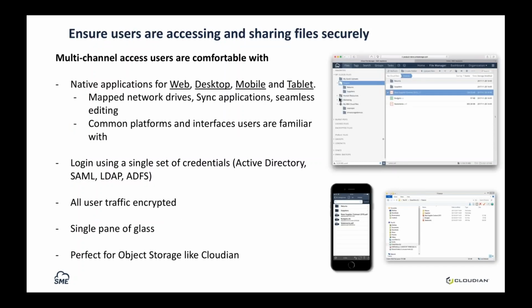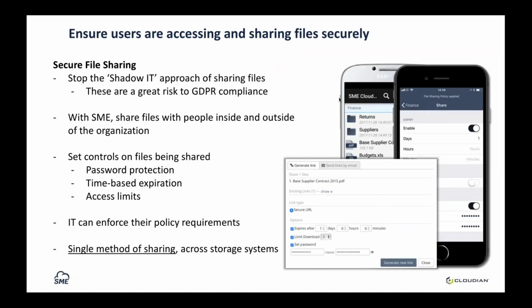Now, one thing is, you have your data, it's locked down, it's secured, you have end-to-end encryption, everything is encrypted from the client to Enterprise File Fabric, and from Enterprise File Fabric to the storage like Cloudian. Now, the end users are accessing it using mapped network drives, offline or online sync applications. They are synchronizing. Now, if they want to share the data, you do want to set up different policies on that. For that, Storage Made Easy provides a set of policies. If you are sharing a file, are you sharing it with an external user or an internal user?